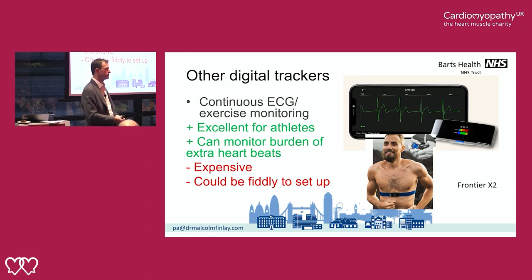Yeah, because I've got an ICD. I always know where I am. And because I can set the low rates and high rates for my heart. Yes. Do I need to spend 280 quid rather than... I would say you don't, okay? You don't need to, but you might find that it's quite fun to have the fancier one.